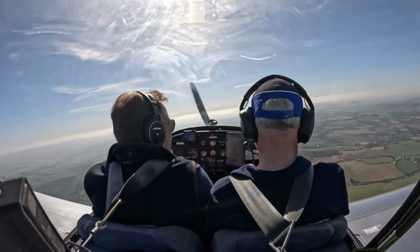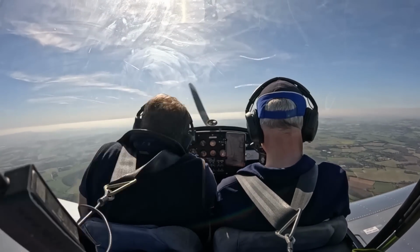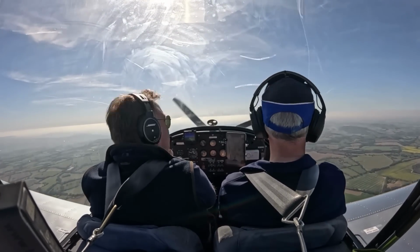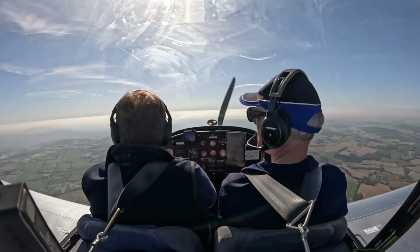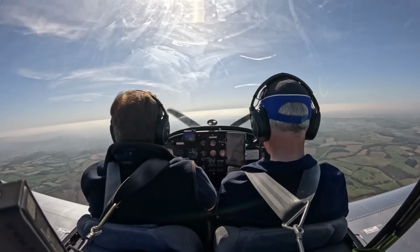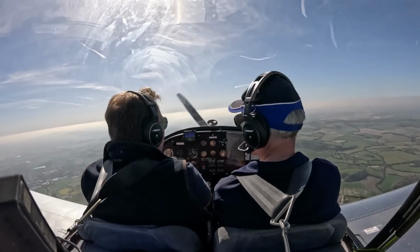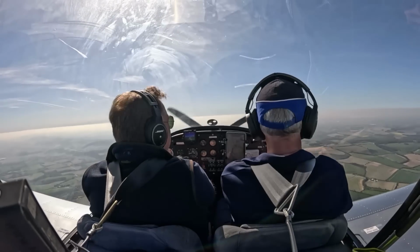We manoeuvre around a slow-moving Sky Ranger, who appears to be headed in the same direction, although he peels off to take a shortcut through Southampton airspace. He'll come back to haunt me a little later. As we emerge through the gap, we relax as we head out towards the coast.